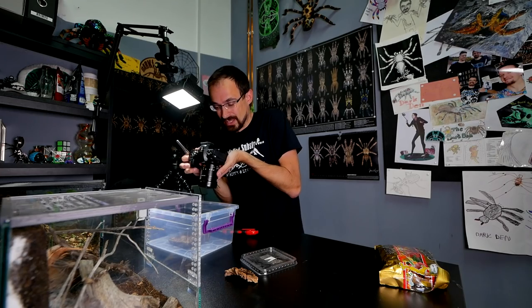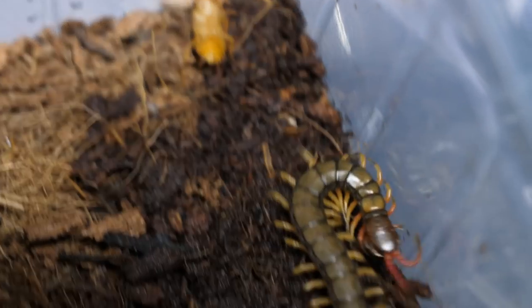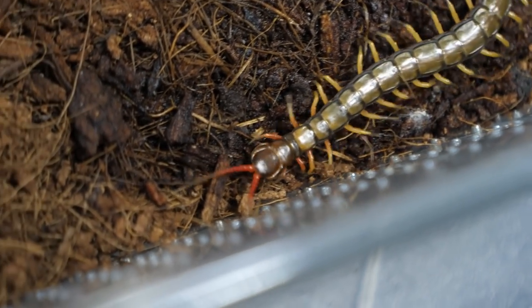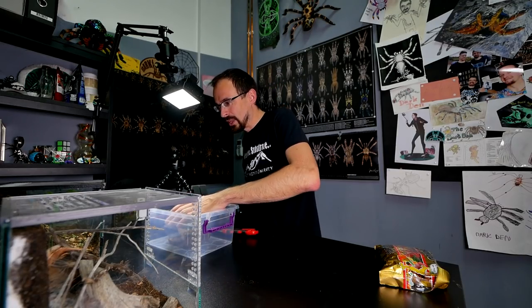So far she always does that. She never takes a roach in front of me. So rude. But you see how she's getting bigger and bigger. So I hope that she will grow to be a big and strong centipede. I really hope that. Well, this was quick. Let's now continue with other animals.